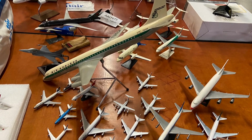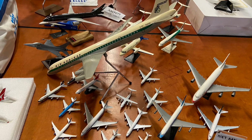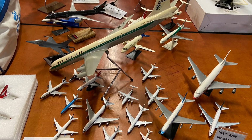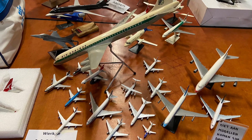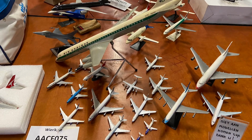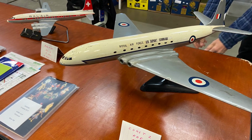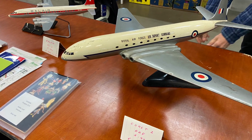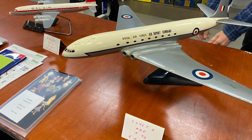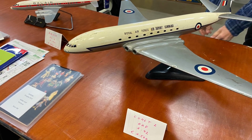A different seller had this model, also made in France, an Air Freak DC8-63, in pretty good condition. I believe the price on this model was 125 euros. I don't remember who the seller was, but here we have an absolutely gorgeous original 1950s metal 150th Westway RAF Comet model. It was 1,500 euros, and I do know that the model sold, and what a beautiful piece it was indeed.